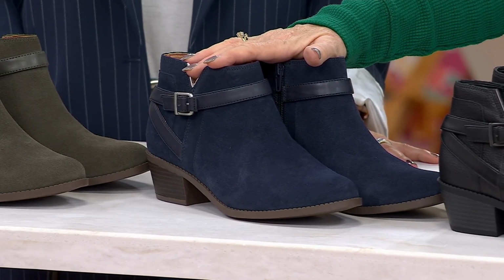So, again, keeping in mind that we're bringing all of this technology and function to something that can really take you throughout your day and night, you start on the inside, and that's where Vionic is born, giving you an insole.